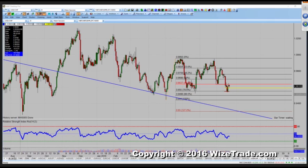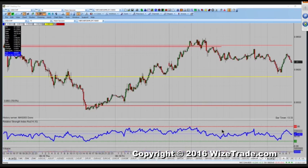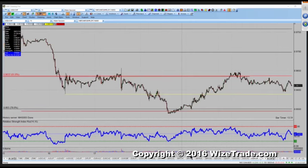I accidentally bought the... sorry, I'm going to buy some Swissy down here. I bought the dollar yen. I just got out of it immediately, but it's like, what the hell am I doing? Okay, so the dollar Swiss, I bought a little bit of dollar Swiss here.